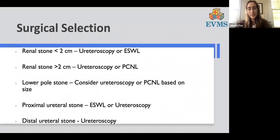ESWL can be considered for lower pole stones when there's very little angle between the lower pole calyx and the UPJ or the ureter. So if you have a pretty acute angle, it's not the best approach because you're asking those stone fragments to drain up and then down. But if you have a 90 degree or so angle, so there's a fair bit of renal atrophy and your lower pole calyx is almost on par with your UPJ, it's maybe more of a reasonable consideration.